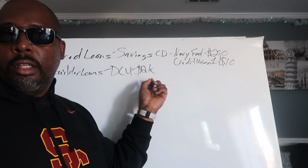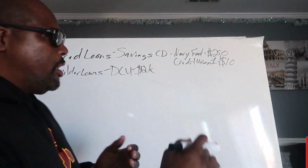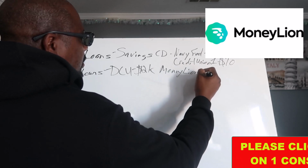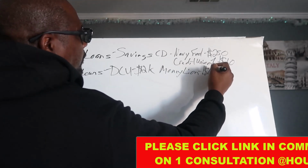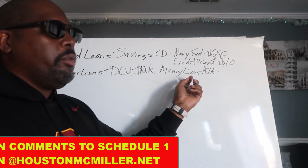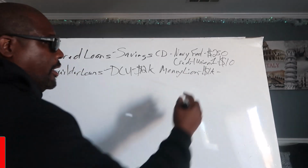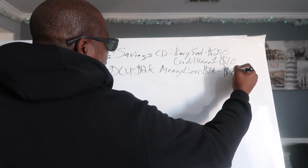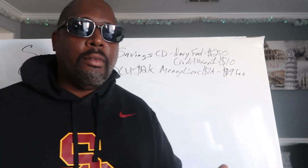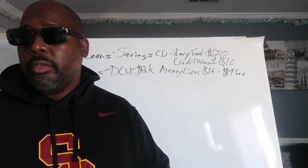Another one besides DCU for the Credit Builder loan is Money Lion. This is interesting because you can get qualified for $1,000 on a Credit Builder loan. Most Credit Builder loans won't give you the money, but with Money Lion, they'll give you a portion of the money. In order to get in their program, they have a monthly fee of about $19, but if you're trying to rebuild your credit, Money Lion and DCU would probably be my top 2 that I would go to.